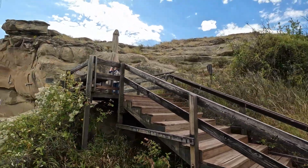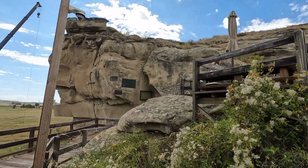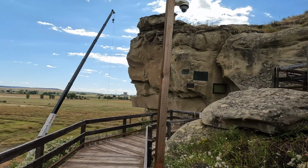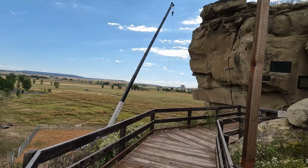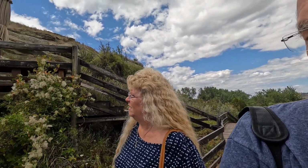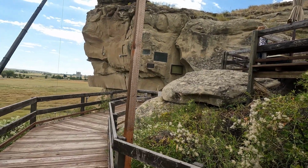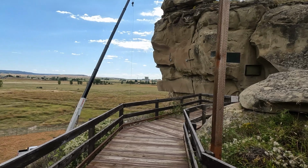Look at the view. Yeah, and that's where we'll see his signature up here. Okay, you can see it over there. It's just right there. Looks like you used to be able to get a little bit closer to it. Yep. But it says falling rocks. I don't know if that's why or maybe vandalism. Who knows? Or a little bit of both.